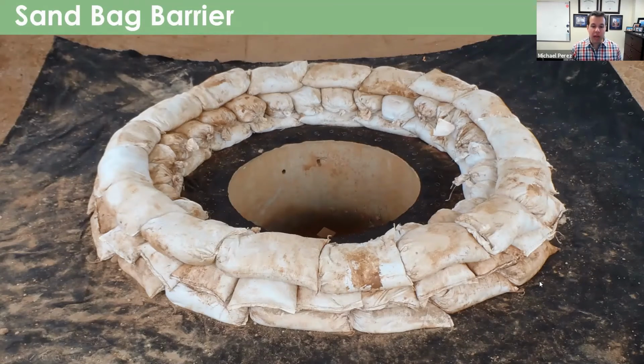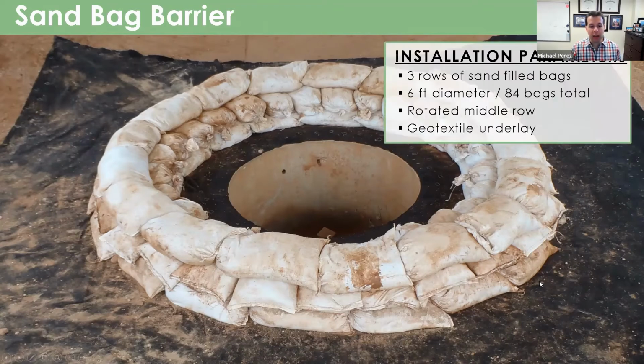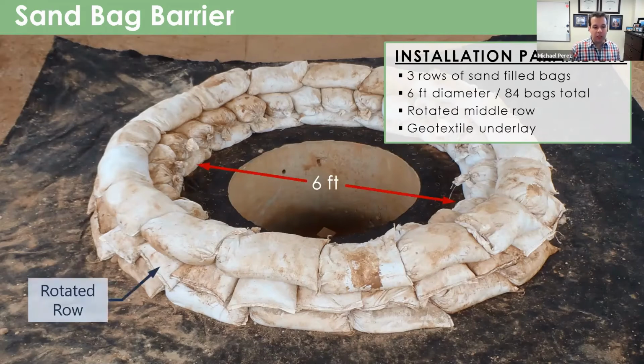You install 3 rows of bags. The bottom row is 2 bags in width. And then you have a rotated bag in the middle, a rotated layer, and then your top row is a single bag parallel to the bottom row. So 3 rows, 6-foot diameter, and the middle row is rotated.